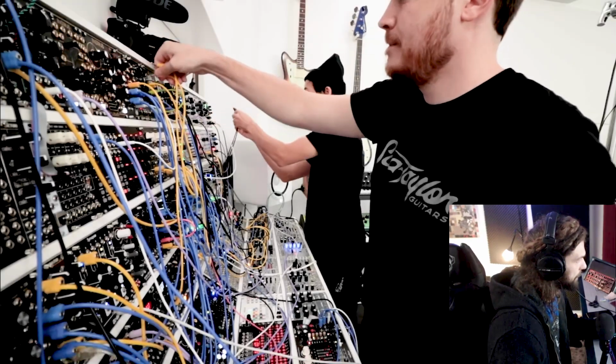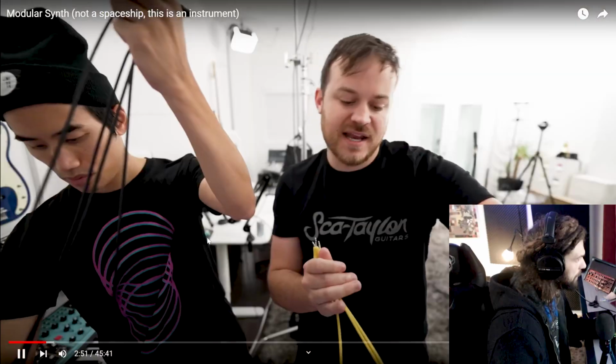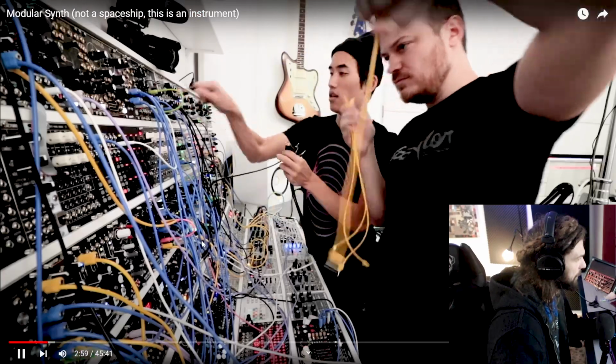So one thing about pulling out cords when you're dealing with a huge synth is to try and get the same color, and that just keeps them organized. And I imagine you color code them as you're patching something in? These cables are color coded by length. So if you know where you want to patch something, you can guess the length of cord you want.